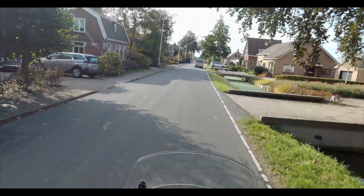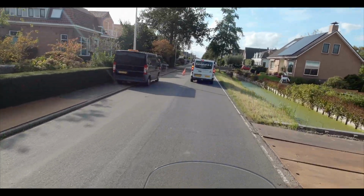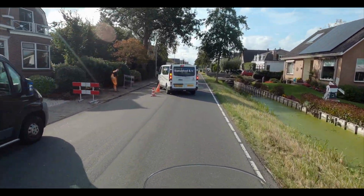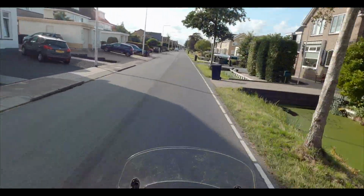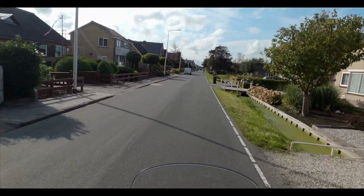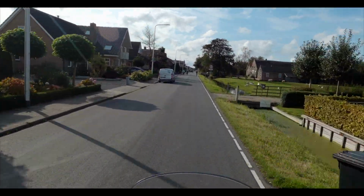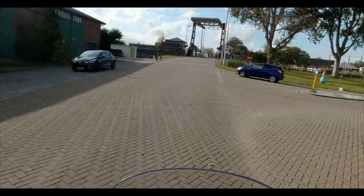Here we are on the Twin. Why I bought the Twin is it's one of my dream bikes from when I was young. You know, like a kid. I always was impressed by that Africa Twin. I didn't ride a motorcycle then, of course, because I was maybe 10. But I always was impressed by the looks of the Africa Twin. So, but how does it ride?